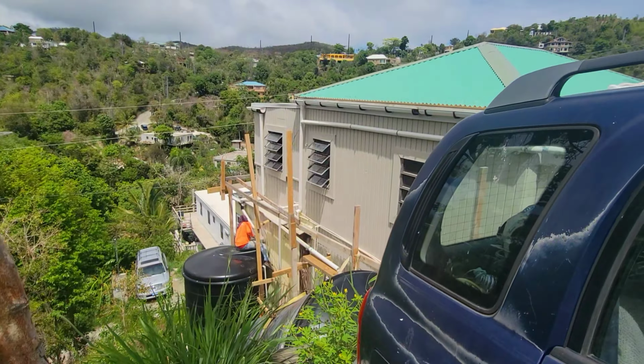Now that's what's happening down below. Let's take a peek upstairs. I don't think there's much going on up here. We've been popping in and out. Well, I've been popping in and out, and we just want to basically get the apartment finished.